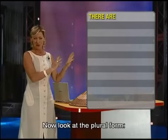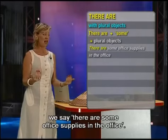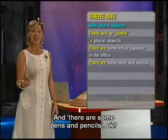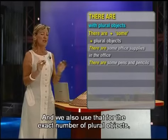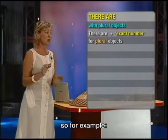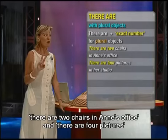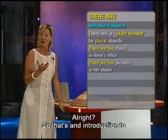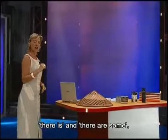Now look at the plural form. We say there are some office supplies in the office. And there are some pens and pencils, okay? And we also use that for the exact number of plural objects. So, for example, there are two chairs in Anne's office, and there are four pictures, for example, in her studio. All right, so that's an introduction to there is and there are some.